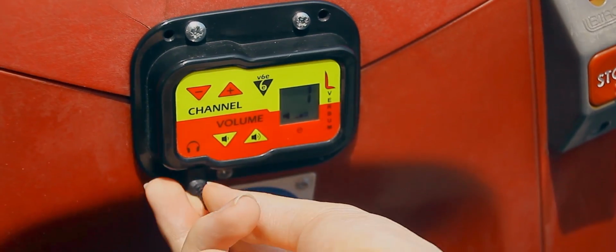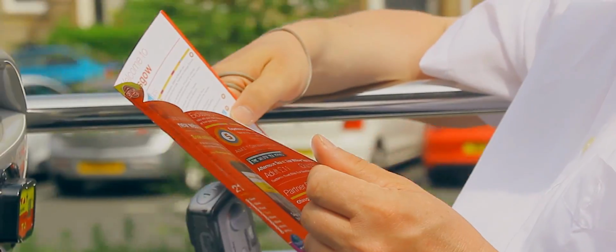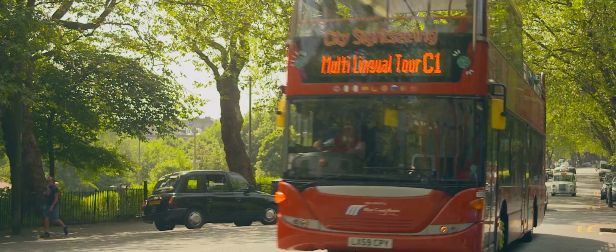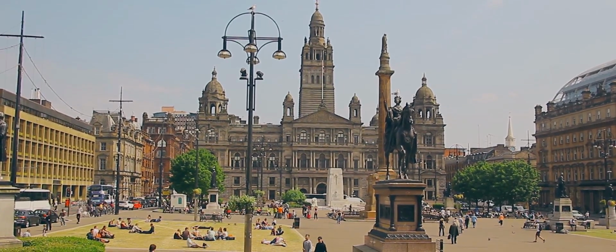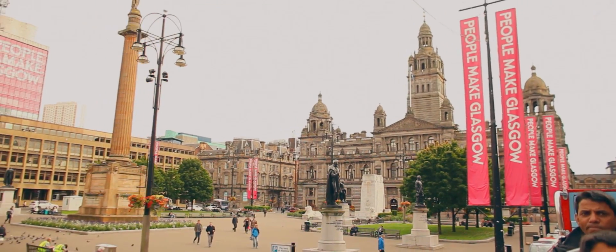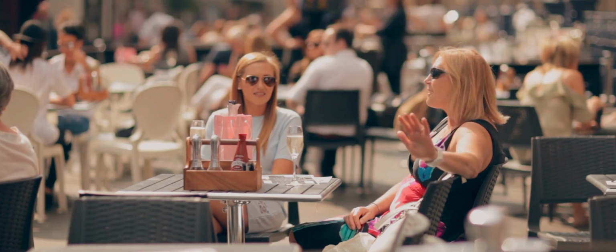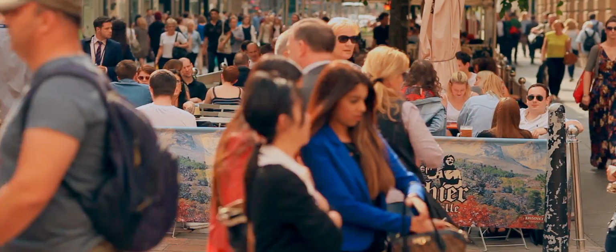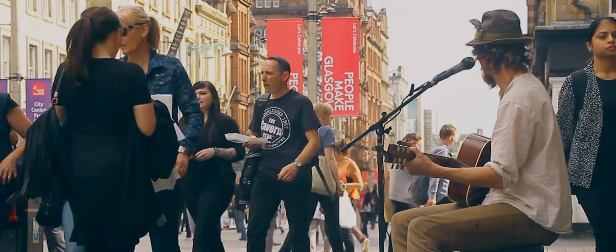We also have commentary recorded in 8 foreign languages, and with the peak summer frequency of every 10 minutes, you don't have long to wait for a bus to come along. Our main stop's in George Square, which is the very centre of the city. It's a great place to sit and watch the world go by and get a feel for Glasgow. Buchanan Street is close to George Square and is the main shopping street in the city. As well as great shops, it also has a great bustling atmosphere with lots always going on, like street theatre and entertainers.